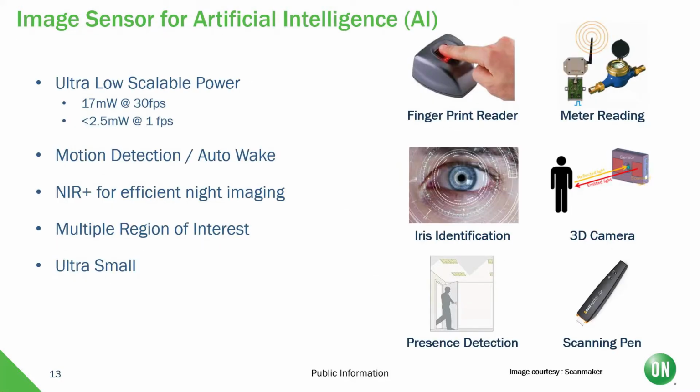Okay. Another device that we think about for artificial intelligence that was developed is our ARX3A0. It is a relatively small 1/10 inch optical format. It's 560 by 560 pixels using a 2.2 micron BSI, or backside illuminated, pixel. It was originally developed for the AI market, where in a lot of these applications, fingerprint, iris identification, and some of you may say, oh, it's 560 by 560, that's not very high resolution. But at the end of the day, there are many applications that don't require high resolution. And that's really the point of this sensor.